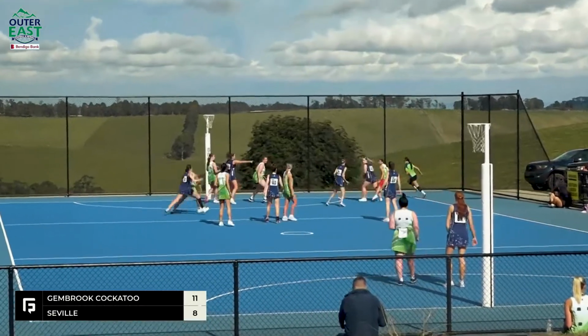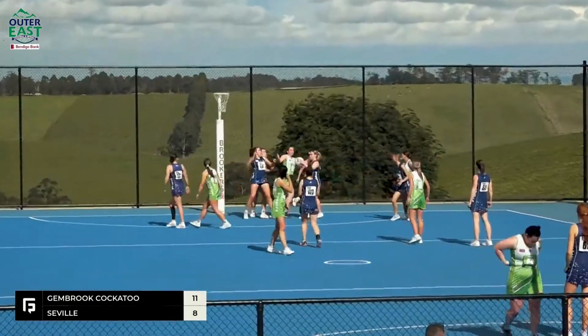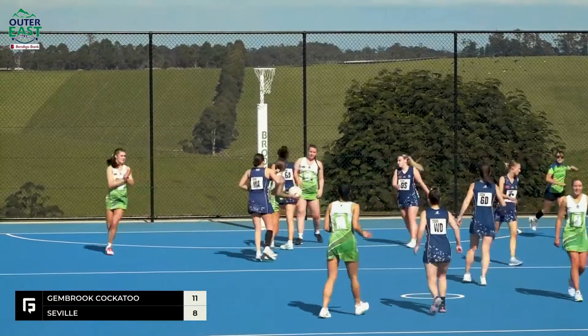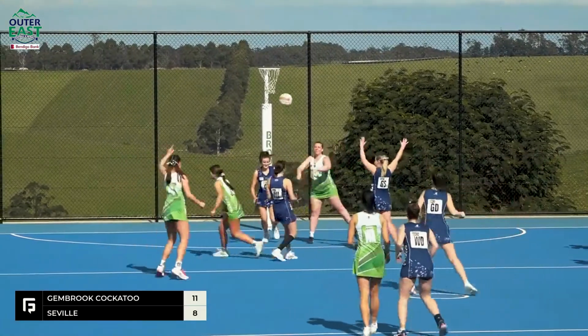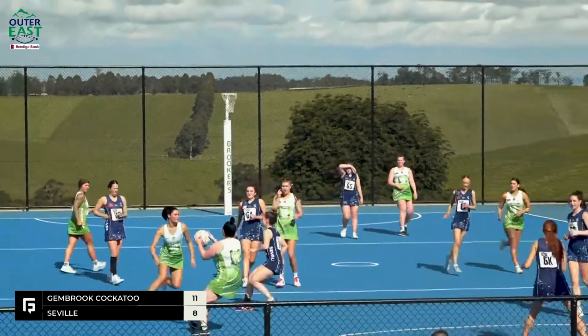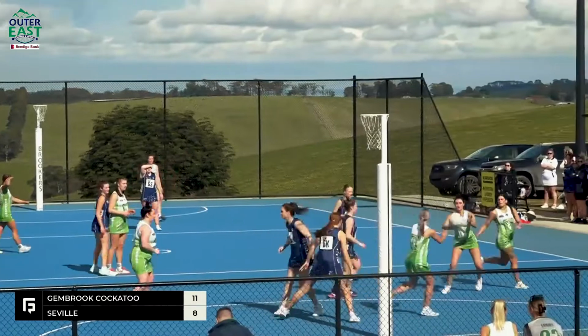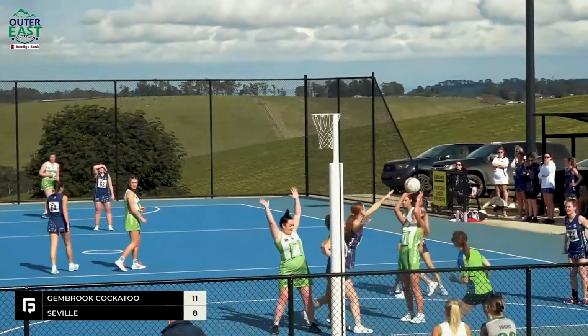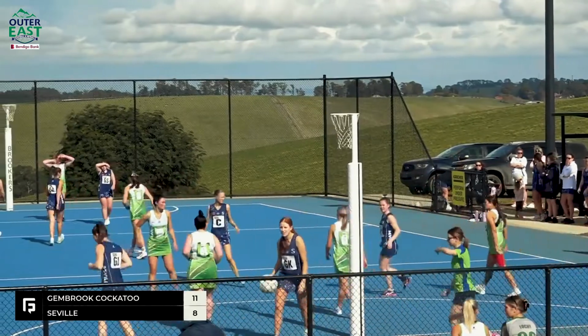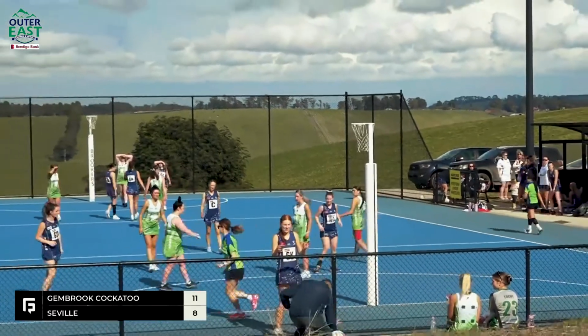Ball comes wide out to Mini once again. So Ella Morse has moved into the goal shooter position. Try to get a pass over there to Dowling, who's moved to goal attack. Pass up wide, or long here to Bowden, I should say. This is Harkin with the ball. Ball comes back to Harkin. Good pass to Chelsea Ingram. So this to make it a 4-goal lead here for Gembrook Cockatoo, but Ingram just a bit offline. And so they'll be all right for now.